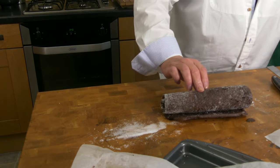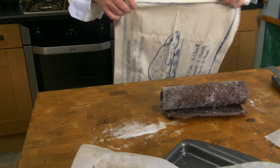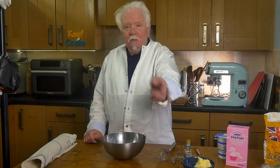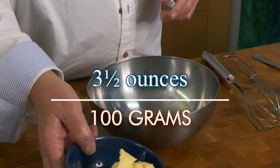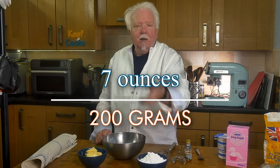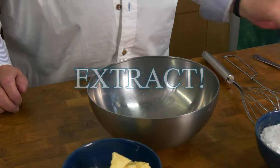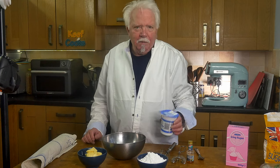Okay, now I'm going to wrap it in a clean tea towel, set that aside, let it cool down. Now I'm going to make some buttercream filling. So I've got 100 grams of softened butter, so it's soft but not melted, and 200 grams of icing sugar, very fine sugar, a little splash of vanilla essence, and a tablespoon or two of double cream, heavy cream.